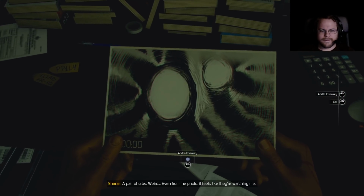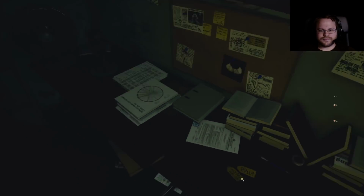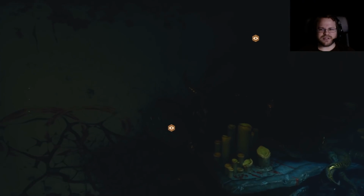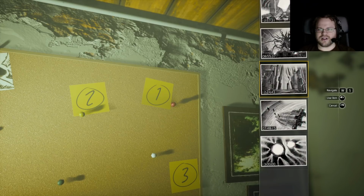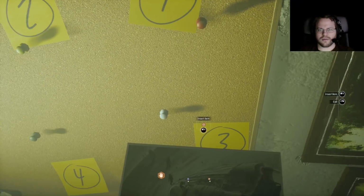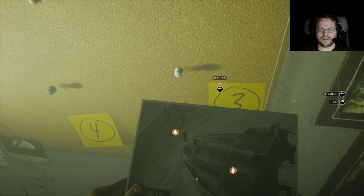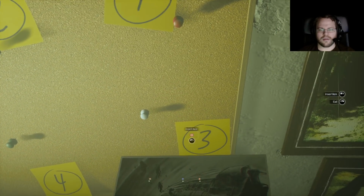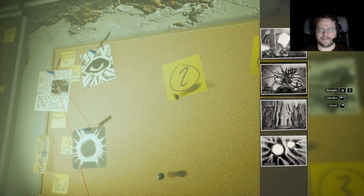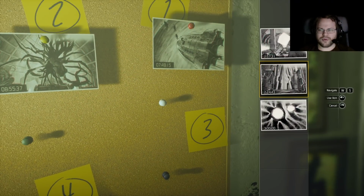Zero, zero, zero, zero. Okay. A pair of orbs. Weird. Even from this photo, it feels like they're watching me. Okay, so we have to put the photos in based on order of... I could do without the jump scares. Okay, so that's 1300. Oh, I don't want 3. I want 1. Okay, there we go. I'm just going to assume it's based on timing more than anything else.